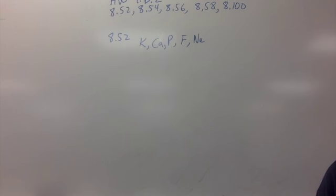Calcium will be the second easiest. Its electron is also in the 4s like potassium, but calcium has one more effective nuclear charge because it has one more proton in the nucleus to pull the 4s electron in.